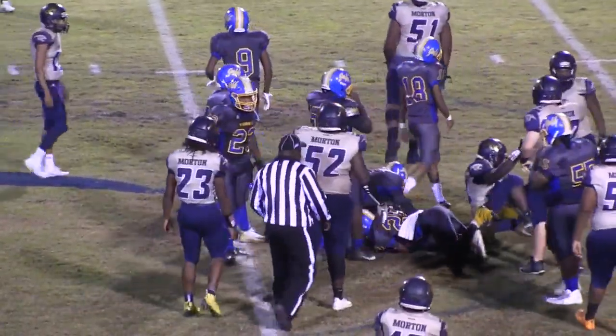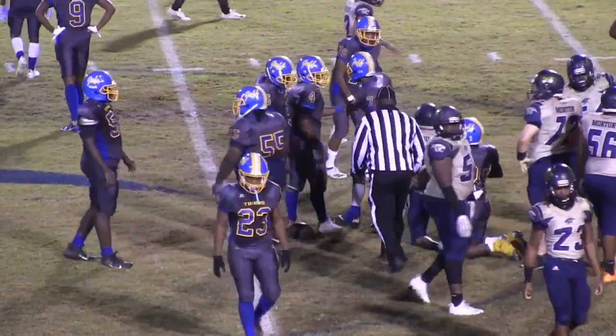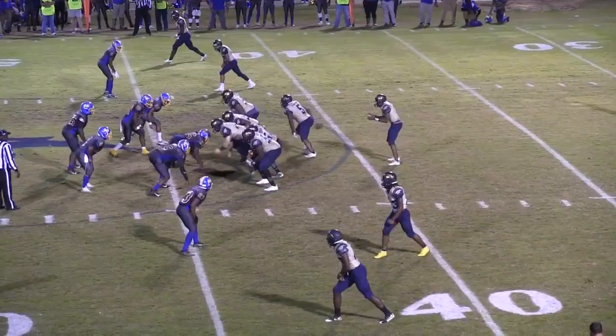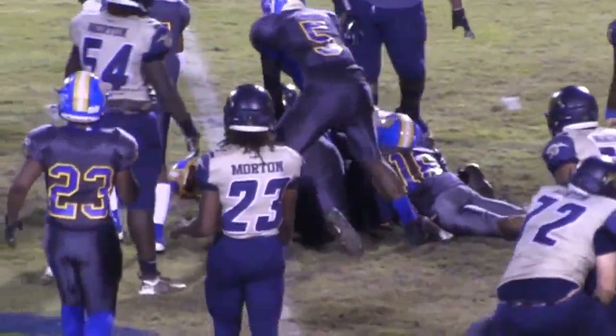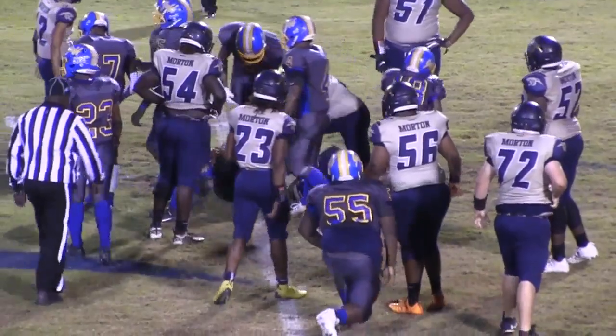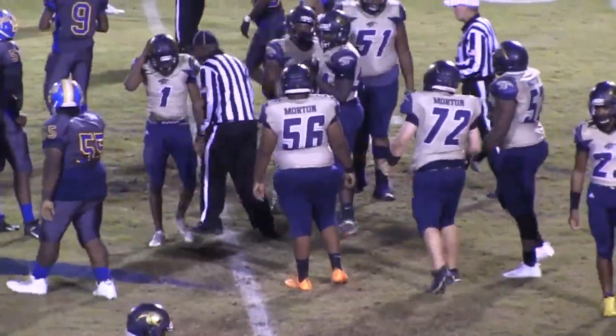Hard running. Good blocking by the offensive front. Tay Sims is hitting the backfield and is still the gain of about a yard.